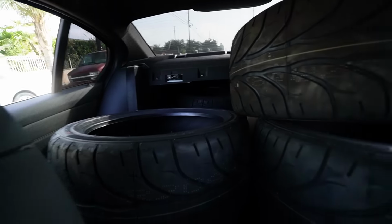Anyways, I'm feeling better today, finally. But we got the tires. Now let's go back home. Probably get a haircut first and then mount the tires on the F80, hopefully. As you guys can see, we got the 4 tires in here.